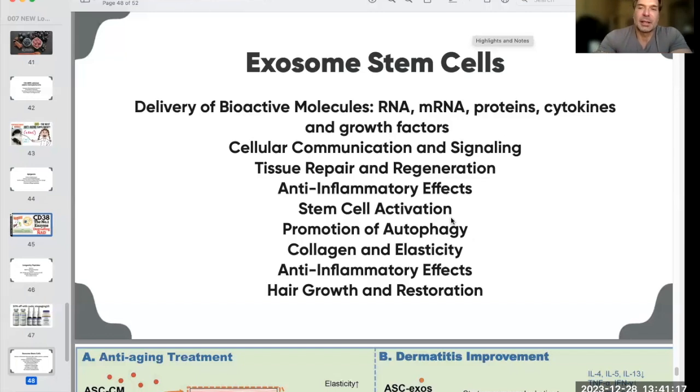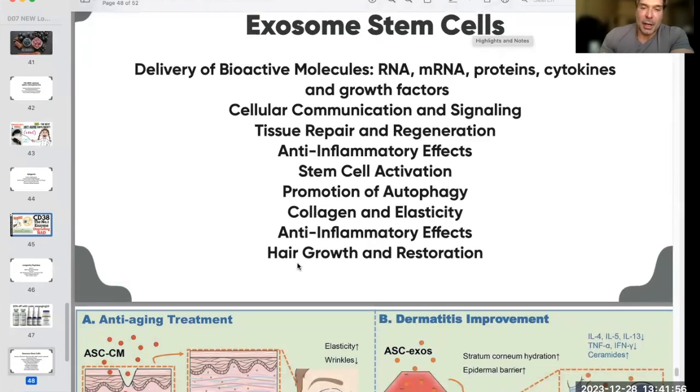Also great for stem cell activation. Remember, it's the communicator between the stem cells, and it promotes autophagy, which is also amazing. We already know about that. And it stimulates regrowth of collagen and elastin fibers. You can do that in two different ways. You can microneedle your face and microneedle it inside, or massage it in, or you can inject it subdermally into the skin. It's not like Botox, where you go into the muscle, into the tissue. It's right on the surface. And yeah, that one has shown amazing effects. And it also has, we already talked about the hair growth.